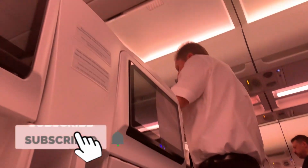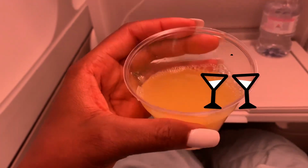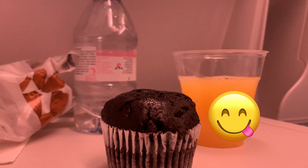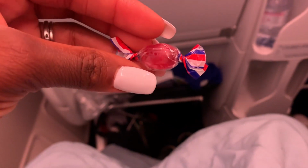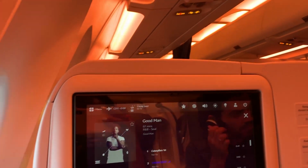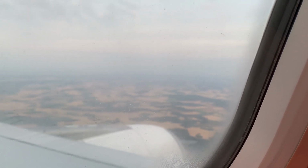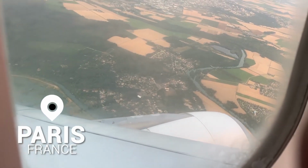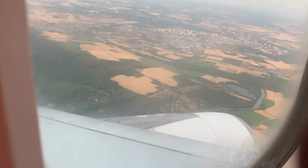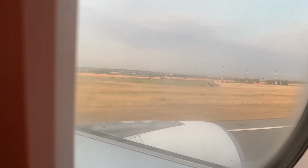Prior to landing, we were served some beverage, of which I opted for an orange juice, which was quite refreshing. Let's just say orange juice has different levels. We were then given a chocolate muffin, which was heavenly. It reminded me that no one does pastries better than the French. Not long after, we landed in France. We arrived late to Paris, which meant I had to run to catch my connecting flight.